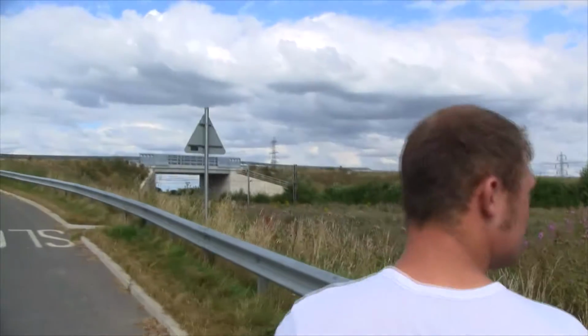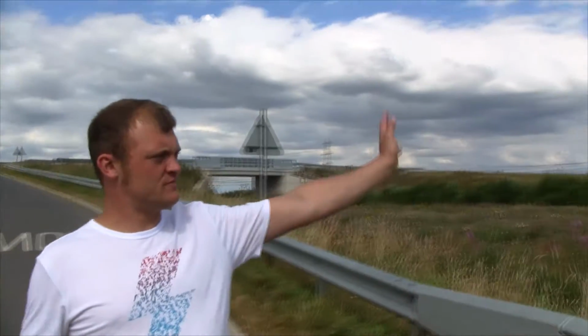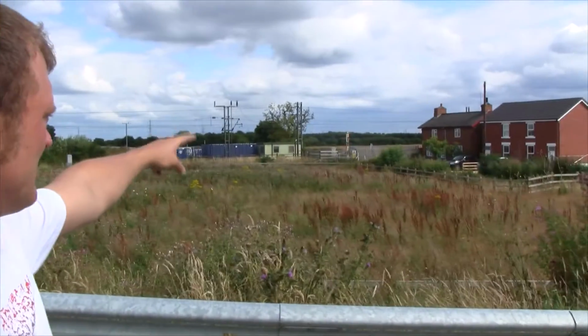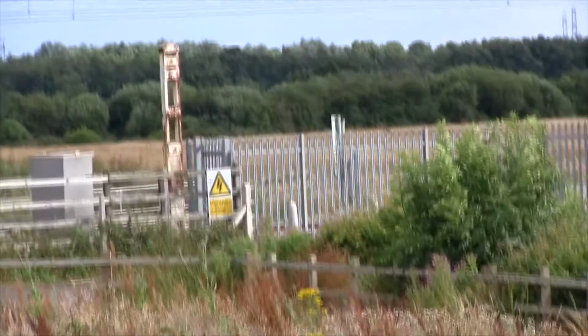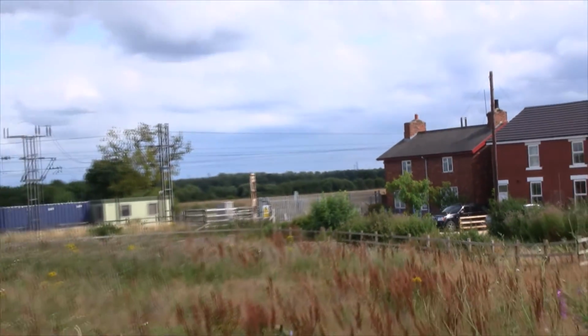Right, so we thought we were going to come to a manned level crossing here at Thorpe in Balne. But we've discovered that the manned level crossing has actually gone. They've got rid of it and replaced it with that bridge. They've built a bridge instead. The old level crossing used to be to my left over here where them porter cabins are. There used to be a little level crossing there, and that used to be a manned level crossing. And it's gone now. It's been barricaded off, and that's that.